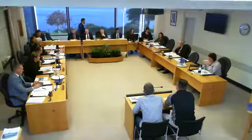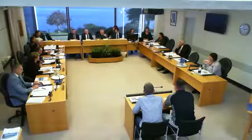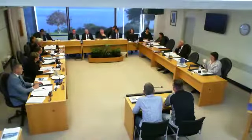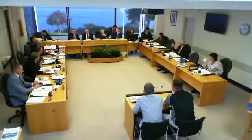Thank you. Cool. So the licence to occupy reflects that. Yeah, good point that Councillor Park has raised, and obviously the rubbish bins will be appropriately positioned. Yeah, cool.